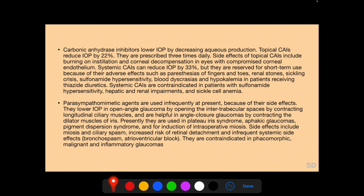Parasympathomimetic agents are used infrequently at present because of their side effects. They lower intraocular pressure in open-angle glaucoma by opening the intertrabecular spaces by contracting the longitudinal ciliary muscle, and in angle closure glaucomas they act by contracting the dilator muscle of the iris. Presently their use is restricted to plateau iris syndrome, aphakic glaucomas, pigment dispersion syndrome, and for induction of intraoperative meiosis.